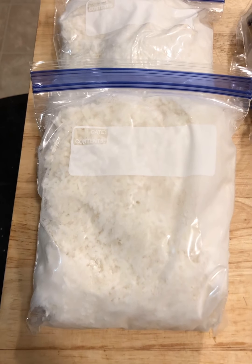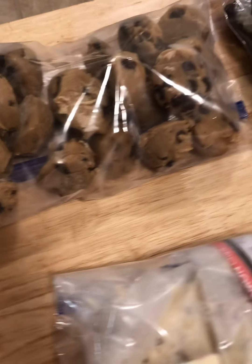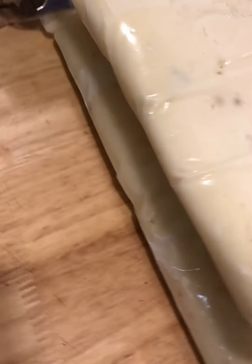So here's a look at everything I accomplished. I got 2 bags of rice, the cookie dough, I've got the scone dough, I've got the chocolate dipped macaroons, and I have 2 bags of mashed potatoes. Also, I have a chicken pot pie in the freezer, a lasagna in the freezer, I made those orange rolls, and we have pudding pops in the freezer, and Jell-O cups in the refrigerator.